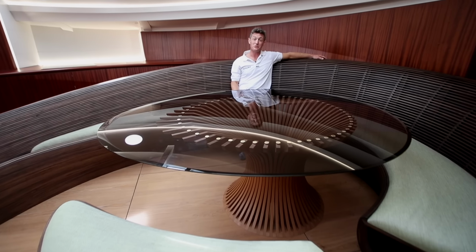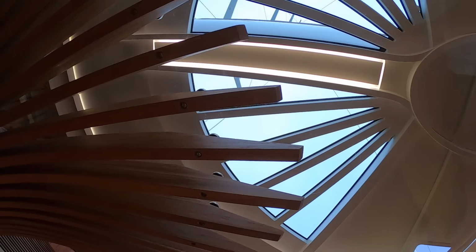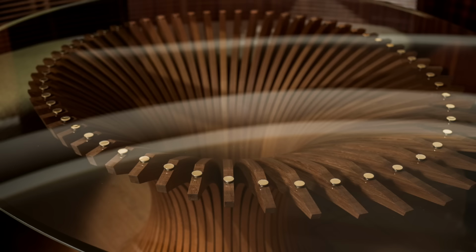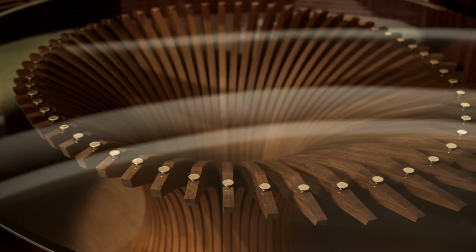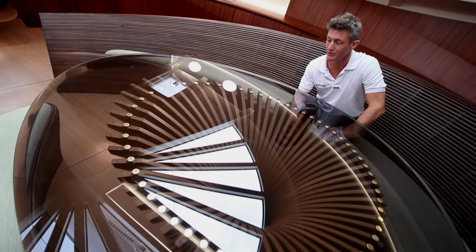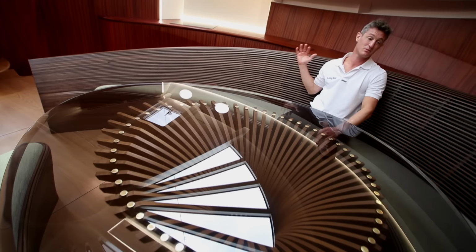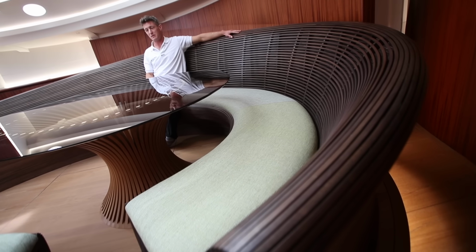This table forms the heart, it's the centerpiece of the yacht. It's a capstan inspired glass topped table that is supported by 64 individual bits of timber, all different angles, all different measurements. It's like a sculpture. And then this curved seating that surrounds this, just extraordinary. All steam bent timber, this American walnut. But it's also been kept relatively simple.